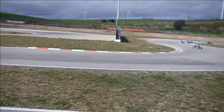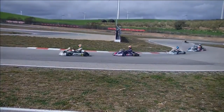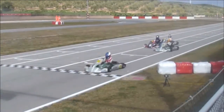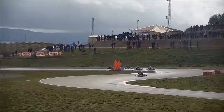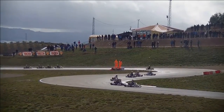Dean McDonald out wide will lose another place at the same time as Oliver York passes him. So just as he thought he might maybe make a bit more progress back onto the leaders, Dean McDonald loses 2 places. And it's Cian Dewis who's driving really well in this final, up to 5th. Oliver York also going really well. He's up into 6th place.